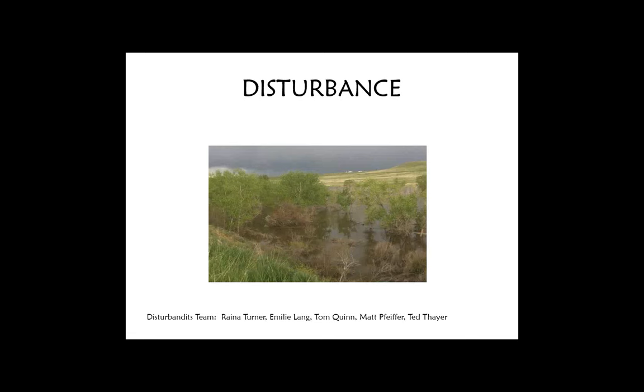Yes, this is Tom. We had a conference call last week, and we were having a little bit of trouble narrowing down our focus because the area of disturbance is so broad. So we have flooding, fire, and drought, and a lot of our discussion centered around that. Were we going to try to narrow our focus or cover all three of those areas? I think what we're going to have to do is focus on one, because it's going to be difficult to address all three of them. But we're going to be meeting again to talk about that a little bit more.